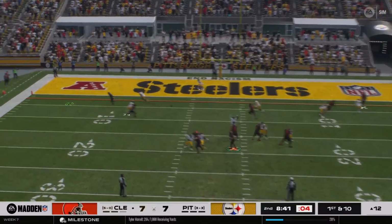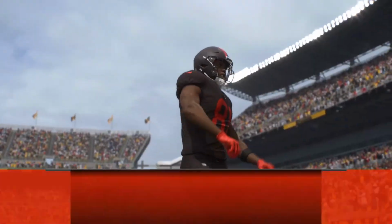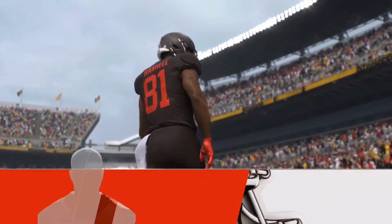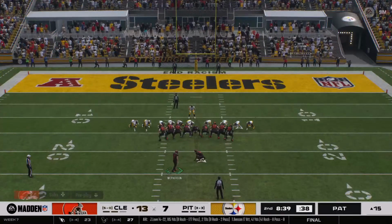In the red zone now. He'll drop to throw. To the goal line and in. Touchdown, Browns. His 4th TD grab of the season. Evan McPherson for the extra.